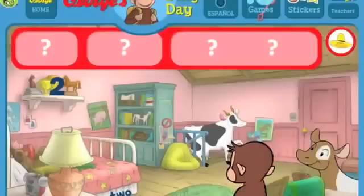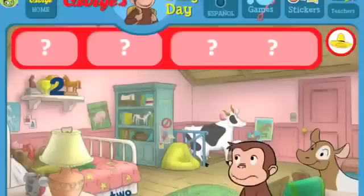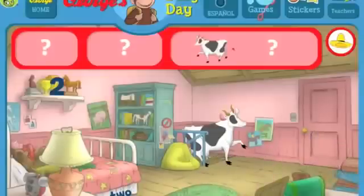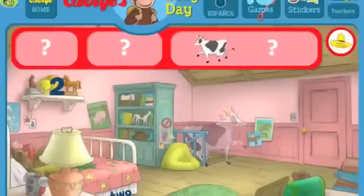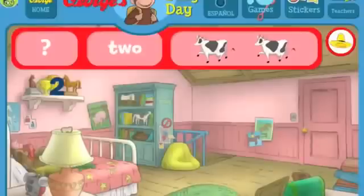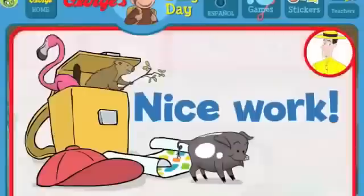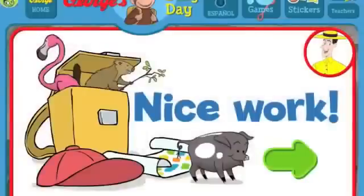Can you help George find the number two, the word two, and two cows? The word two. The number two. Wow! You found everything! Nice work! George and his friends love playing hide-and-seek with you.